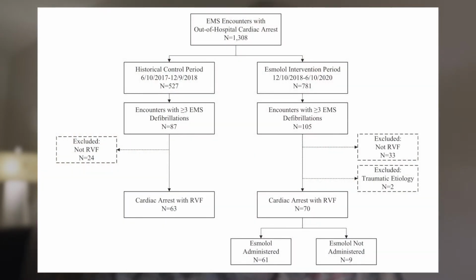Basically, there were 1,300 patients in the time period, about 3 years on either side of implementation of this protocol. They ended up with 87 patients in the before group that had refractory V-Fib and 105 in the after group. Now, on second analysis, several of those patients were not actually in refractory V-Fib. Turns out they excluded 24 in the before group, 33 in the after group.